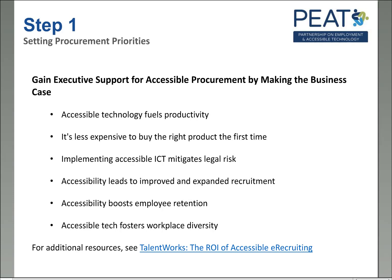Beyond that, other arguments: it's less expensive to buy the right product the first time. If you buy a product and then one of your employees is unable to use it because it's not accessible, that can be really expensive in the remediation process. Once something is already implemented, it's a lot harder to fix after the fact.